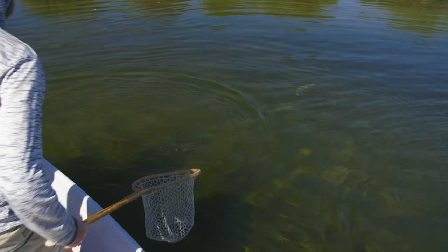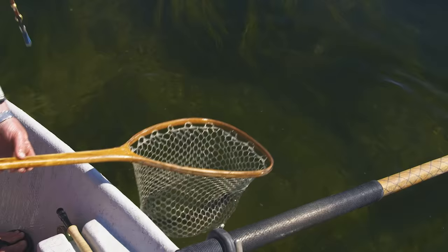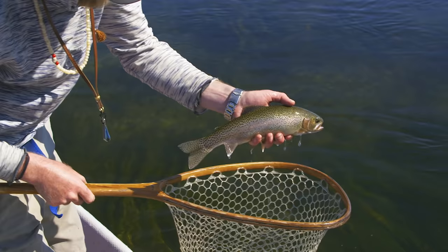So this will be the last fish on the Teton River, and then we're gonna head up and fish the South Fork of the Snake. Yeah. This will be great for the evening. Come here, buddy. Nice little hybrid. Ate the dry, took it hard. That was fun to watch, man. That was a great job.